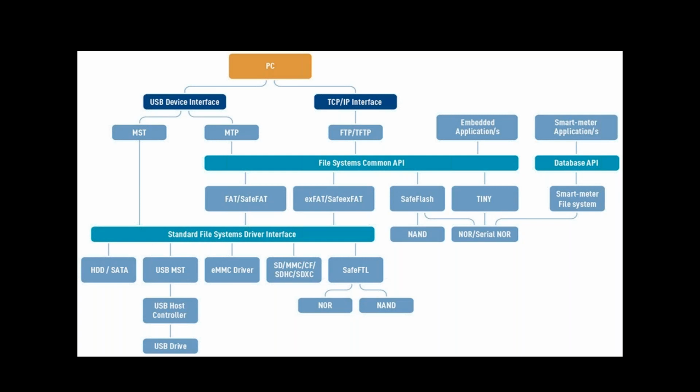This diagram shows all the different file system options and how you interface to them. We have a common file API, through which you access most of our file systems: FAT, SafeFAT. SafeFAT is a proprietary version of a FAT file system that allows us to make a FAT file system fail-safe. We've got the same for exFAT, SafeEXFAT, which again allows an exFAT system to be fail-safe. Then we have file systems that map directly onto NAND flash and NOR flash, including a tiny version specifically for very small microcontrollers. Some of these file systems use standard media driver interfaces so that we can use things like a USB host controller and a pen drive or an SD card, an eMMC, or talk through our flash translation layer to NOR and NAND flash. All these different configurations allow you to optimize the fail-safe file system solution for your embedded application, depending on what your requirements are.